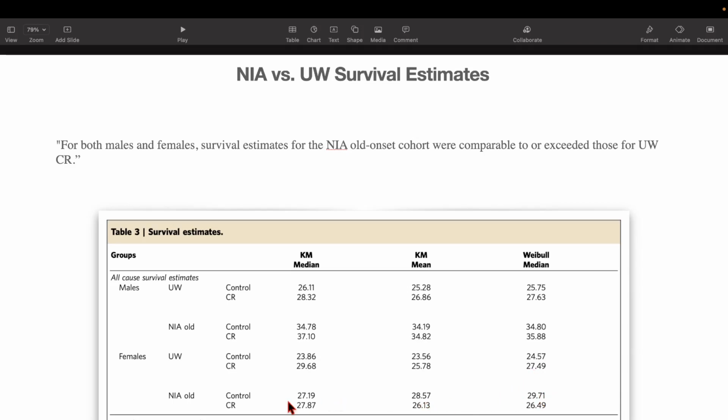So for 2 out of these 3 statistics, the NIA old female control monkeys actually lived longer than the calorically restricted UW monkeys. So again, a bit of a better diet. They're not eating ad libitum, and they're living longer as per the statistics. They have better survival curves than the calorically restricted UW monkeys, which is a very interesting observation. It calls into question the diet rather than just the caloric restricted aspect.